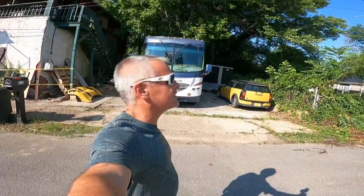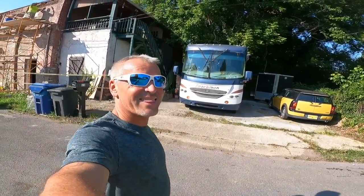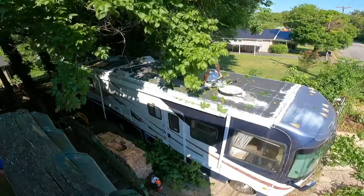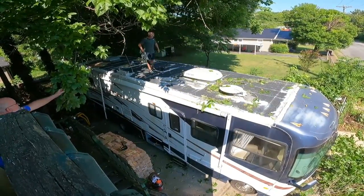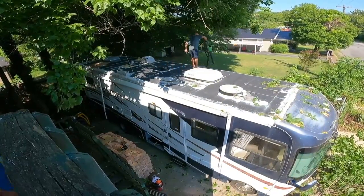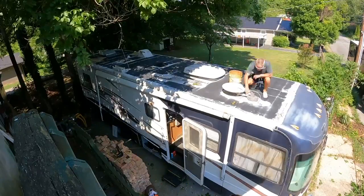All right, there she is. She's in place, ready to do the cosmetics. I think I need to trim the tree. So first job might be with a chainsaw up above, so I've got a working space up there. But it looks like this driveway kind of needs a trim anyway. So, two jobs in one hit.